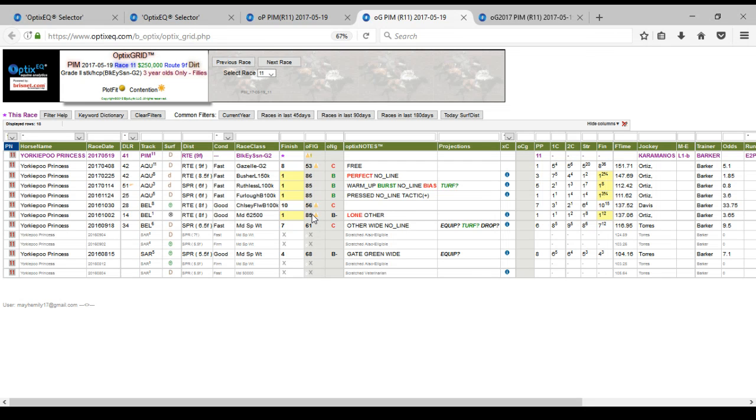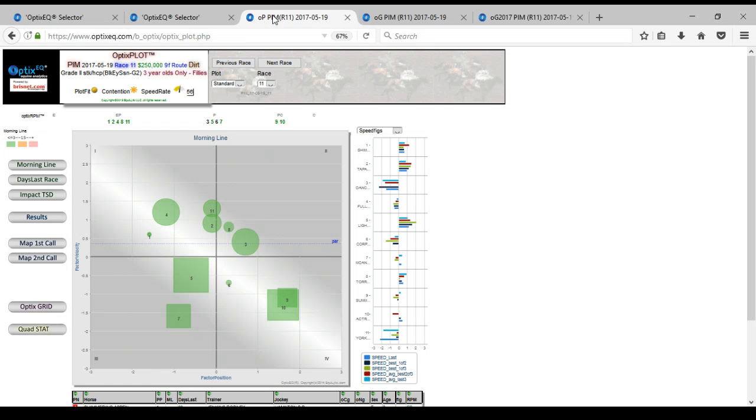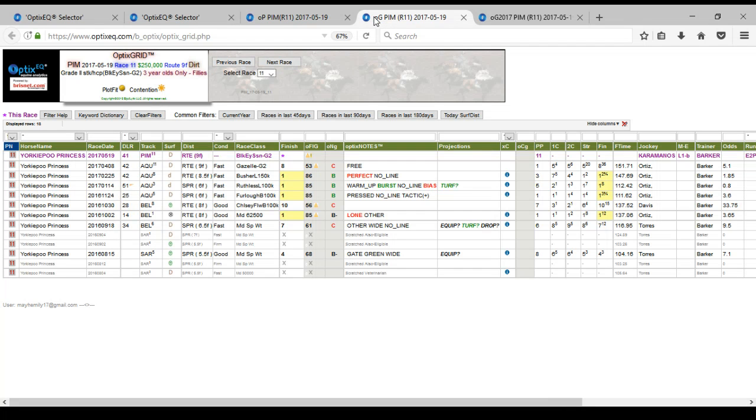Again, drawn in that 11 post, wants to be forwardly placed, is going to have to be used early, and I just don't see her surviving the war with these other horses up front, contesting a fast pace. So she's a bit of a toss for me.